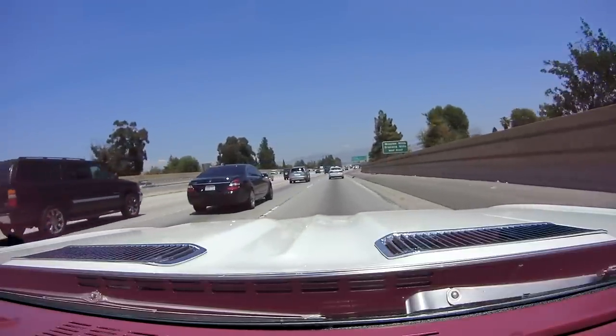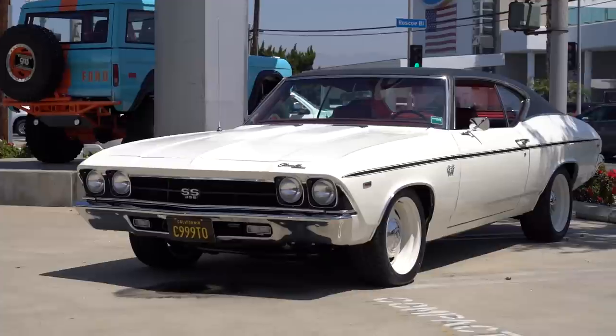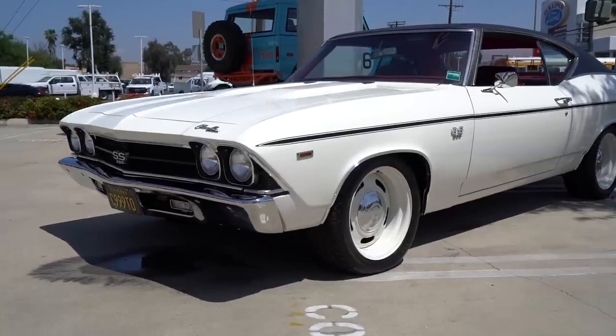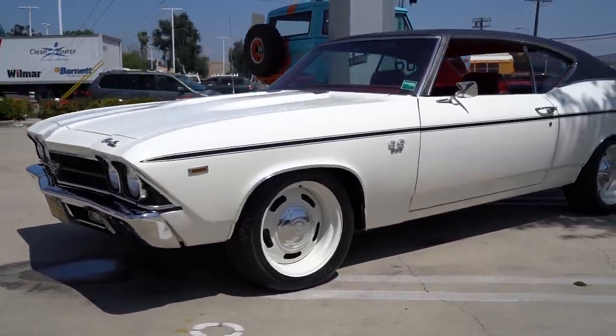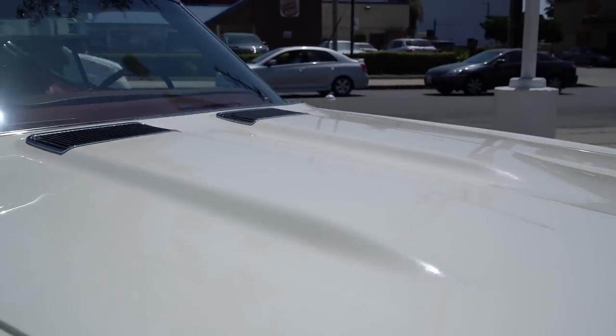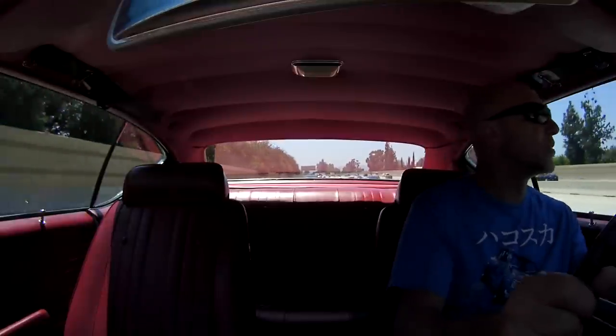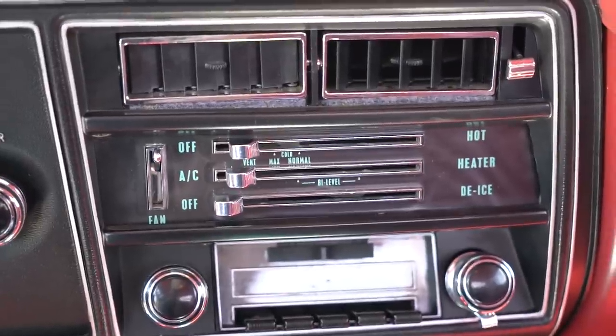And this is a driver Chevelle. This is far from a show car. When they did the build on it, they left the paint that was on here. The car's been painted before, and the paint looks great. Are there little blemishes? Yeah, there are. Big deal. I do have cold air, which is a good thing. I'm stoked about that.